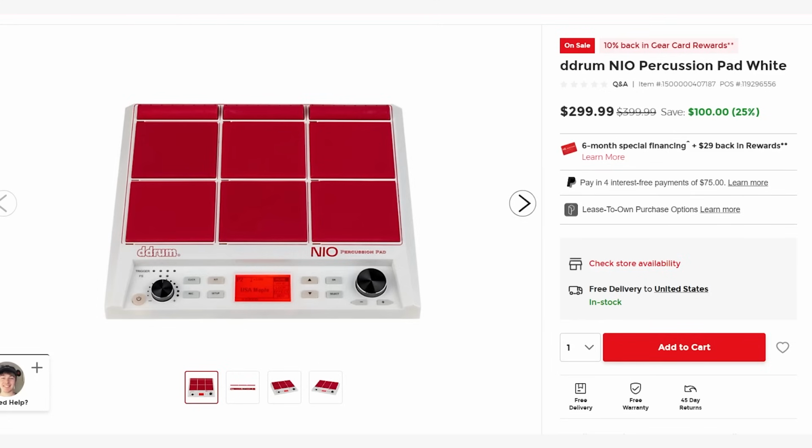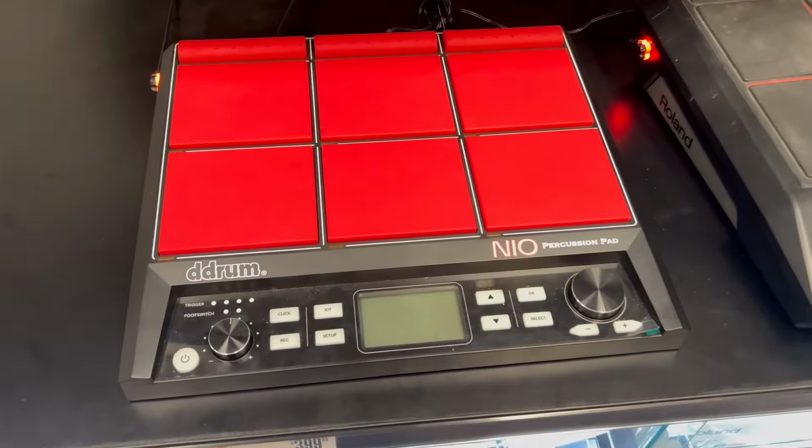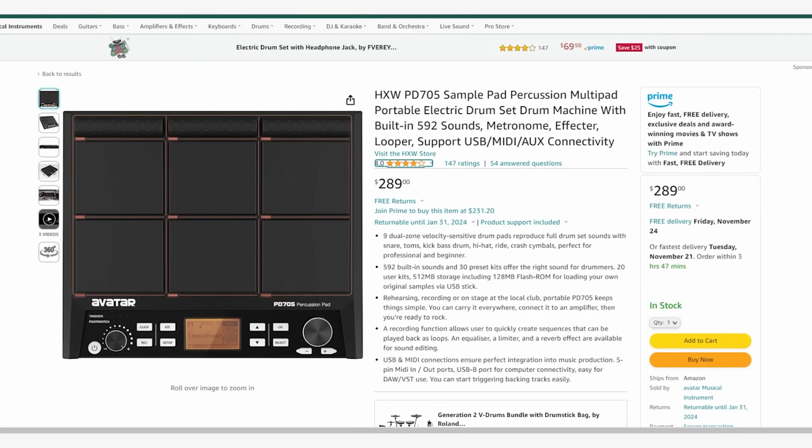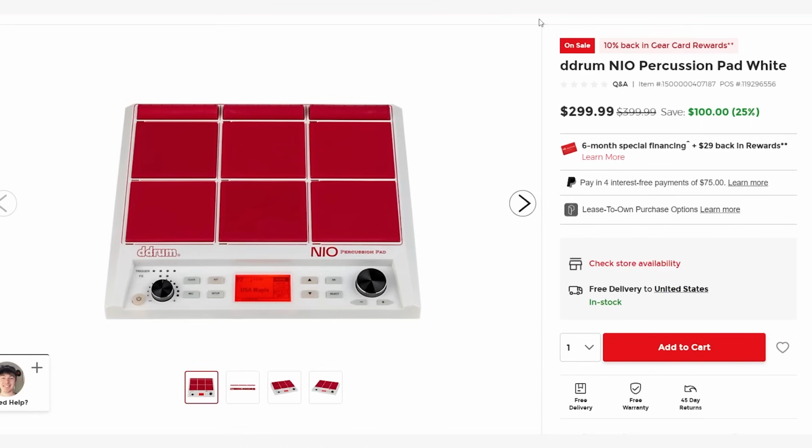So next up is the Edrum Neo, which apparently now comes in a white shell. I kind of like the black on red more, but hey, it's a very unique look, and if you like it, now it's $300 instead of being $400. But if you like it in black, you can also buy the same thing from the original manufacturer for $289, which is what I would do if you like the idea of the Edrum Neo.